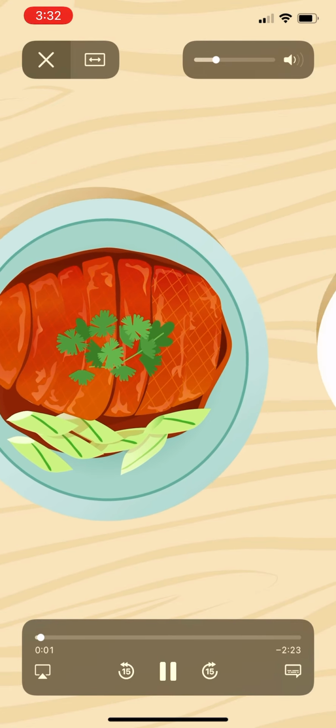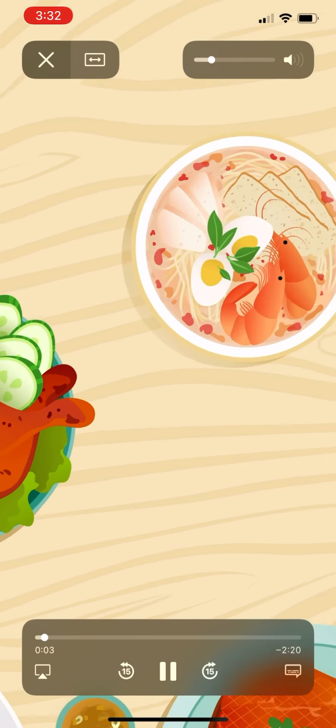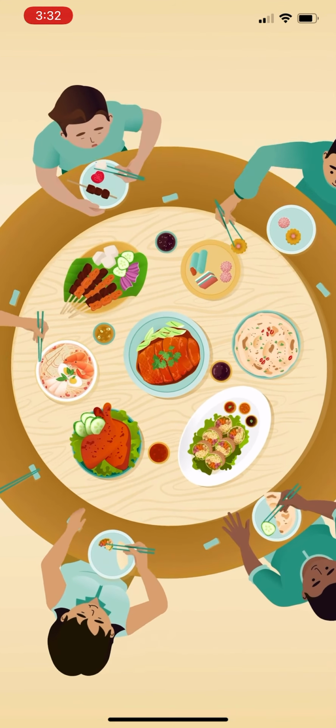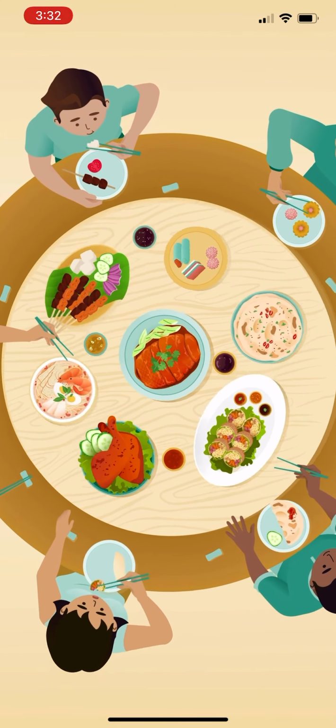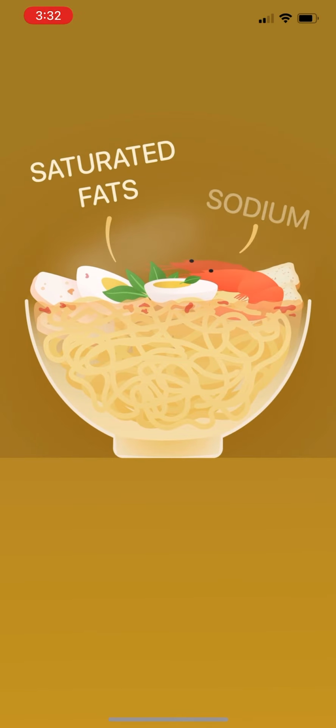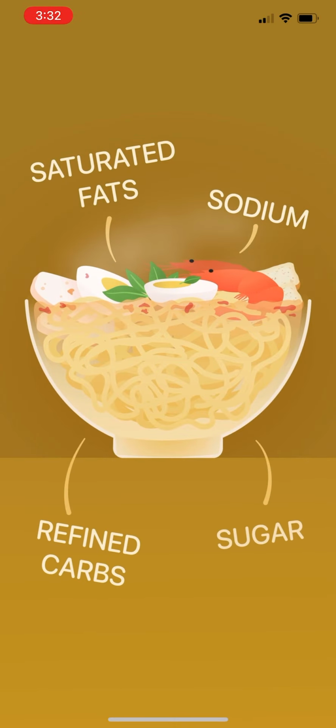With more food centers than you can count and the world's cheapest Michelin star meal, Singaporeans are spoilt for choice when it comes to great tasting food. While there's lots to love about the local cuisine, some of our favorite foods can contain high amounts of saturated fats, sodium, refined carbs, and sugar.